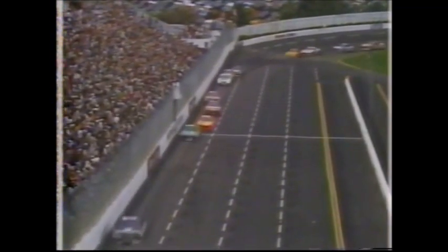Darrell Waltrip, the man who has really owned this Martinsville Speedway for the last several years. He's just won more races than anyone here. Won 4 out of the last 6 races, including the last 3 in a row. He really knows how to get around this racetrack. Driving maybe a little bit more aggressive in the early part of the race than we normally see him, but I guess his car is working that way, which allows him to do that.